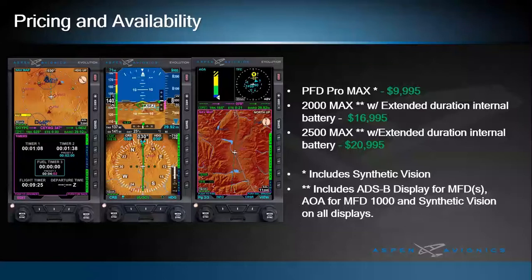Now, all these packages include synthetic vision across the board on all three displays. On the MFD, or the two MFDs, depending on the package, we're going to give you, as part of the package, the ADS-B unlock, so that you can display the traffic and weather from a compatible ADS-B source. And we're going to put angle of attack software on that MFD 1000. The 2000 and 2500 systems are considered premium packages. So we add all the software unlocks to them across the board. There's not much else you can add to them.